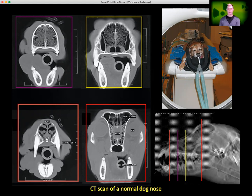As we keep going further back in this yellow slice, more and more details appear, until we get further back in this red slice, where we can actually see the patient's eyes and a little bit of the brain here and some of the frontal sinuses. So this is, again, a really useful tool for seeing into the patient.